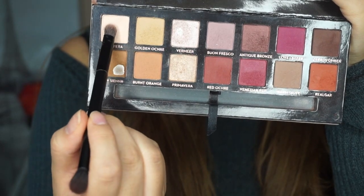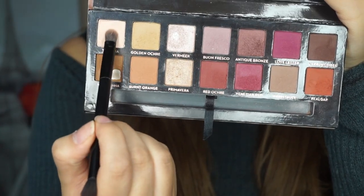Taking Tempera, which is more of a lighter shade. Doing that in my inner corner to make my eye pop. To make it, I don't know how to explain it. It just looks nice like that.